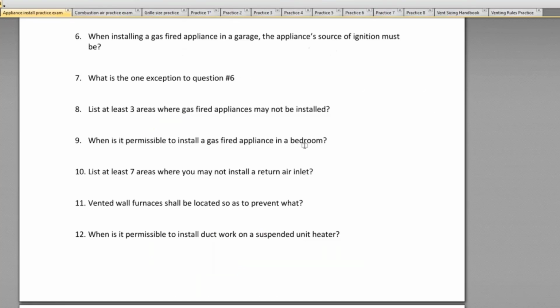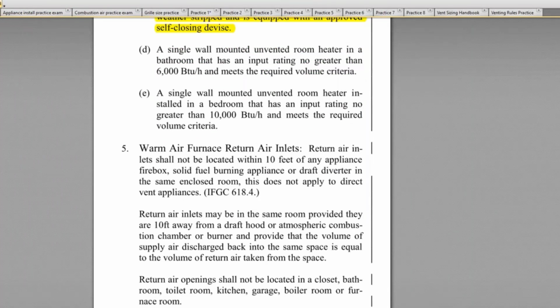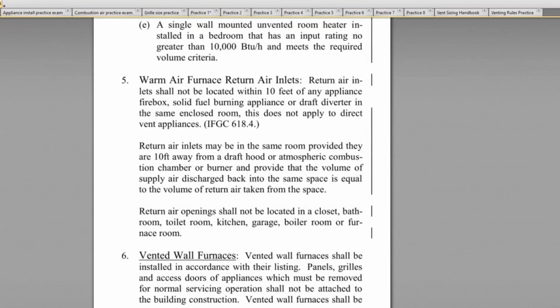Okay. All right. Number 10. Let's see, list at least 7 areas where you may not install a return air inlet. I got closet, bathroom, toilet room, kitchen, garage, toilet room, and furnace room. Okay, right there. Return air openings shall not be located in those areas.